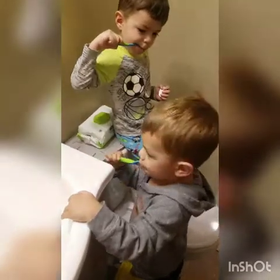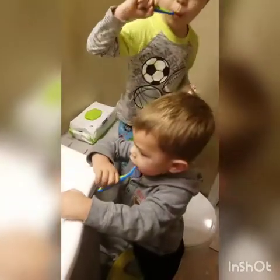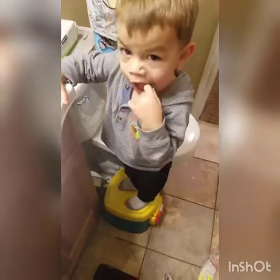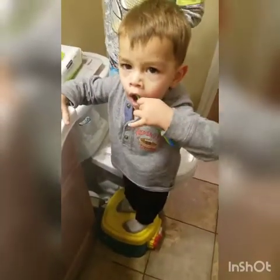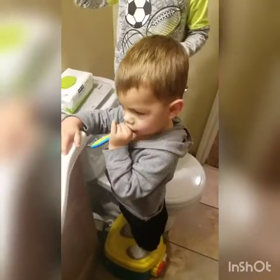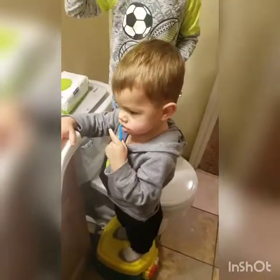And then I brush his teeth afterwards. He's only 4, so he can't really do that great of a job yet. And then Tiago, I give him his toothbrush while I brush Brother's so that he can practice brushing his teeth. And then I brush his afterwards as well.